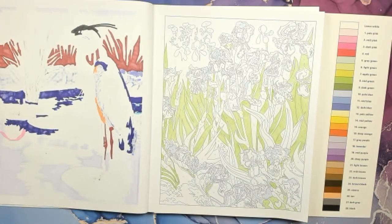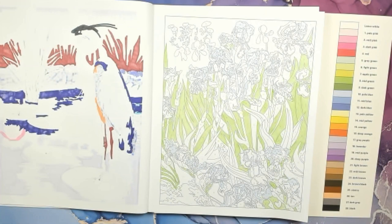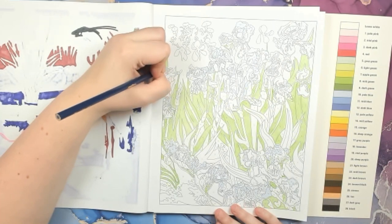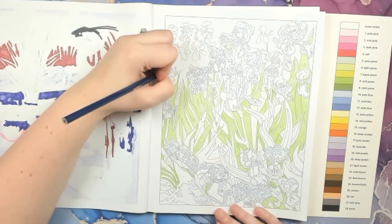So I'll do dark blue next. And this is Crayola, and this just says blue, so I thought that would work for a darker blue. So I'll do just a little bit more. I think I'll do one more after this. We'll see. Yeah, that will work for a blue for me.